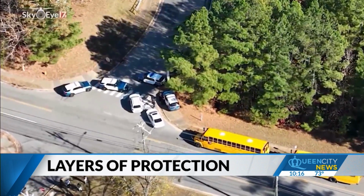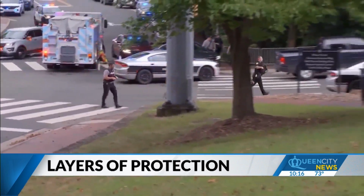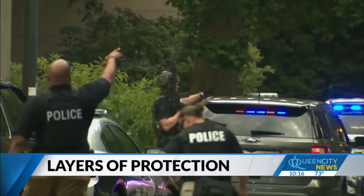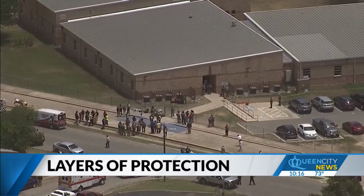In the last 25 years following Columbine, there have been over 400 school shootings in the U.S. Last year, 9 took place in North Carolina alone. People who are determined to create harm can create harm. That's unfortunately the world that we live in.